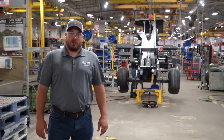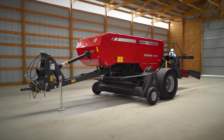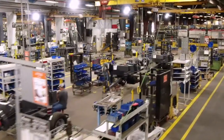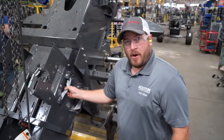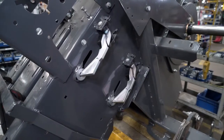Assembly process of the world's best-selling small square baler. In the first station, we install the tires, the packer, and the basic hay dogs. The hay dog is the component of the baler that keeps the bale flakes compressed when the plunger makes a stroke.